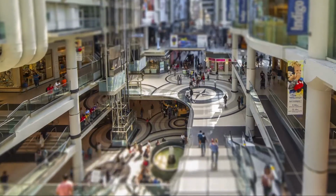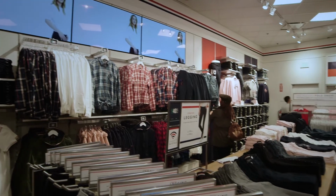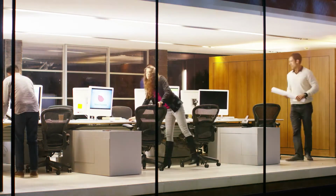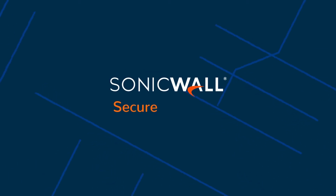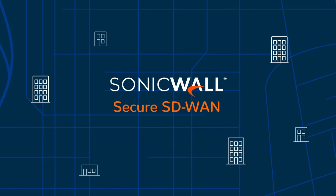Providing connectivity for dozens or even thousands of remote sites like branch offices and retail stores is challenging. You need the agility to bring new sites up quickly, with minimal expense and complications. SonicWall Secure SD-WAN gives you the power to connect your remote networks no matter where they're located.